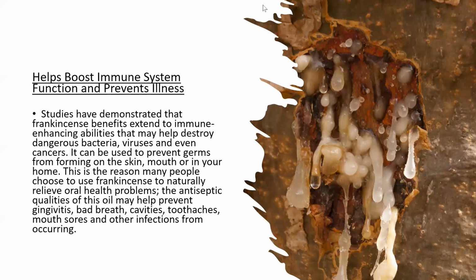It helps to boost the immune system function and prevents illness. Studies have demonstrated that frankincense benefits extend to immune-enhancing abilities that may help to destroy dangerous bacteria, viruses, and even cancer. These are studies that have actually supported what I'm saying. It's not like I'm just throwing things out there, right? You know, I'm not selling snake oil here, right? This is real stuff, okay?